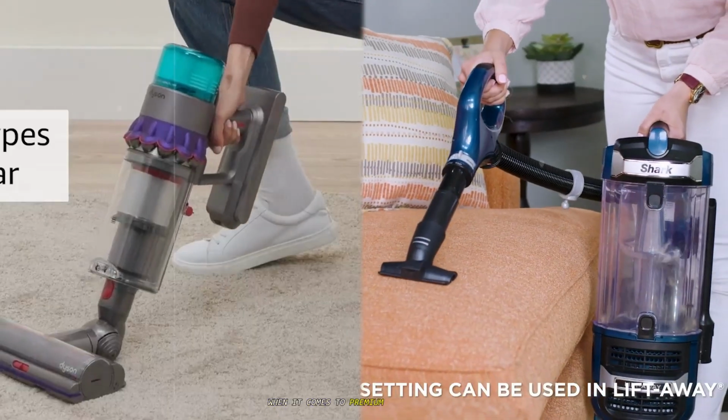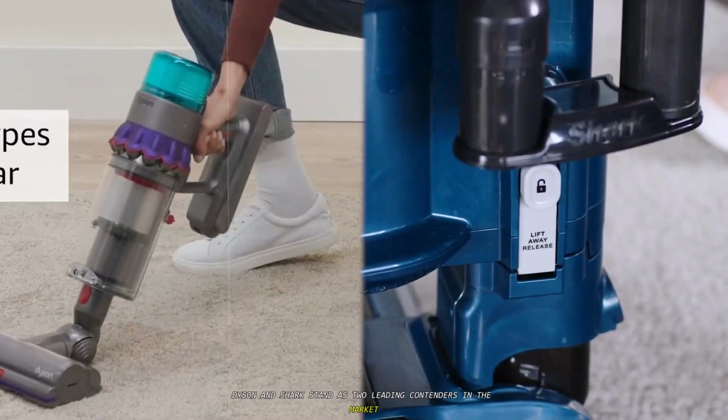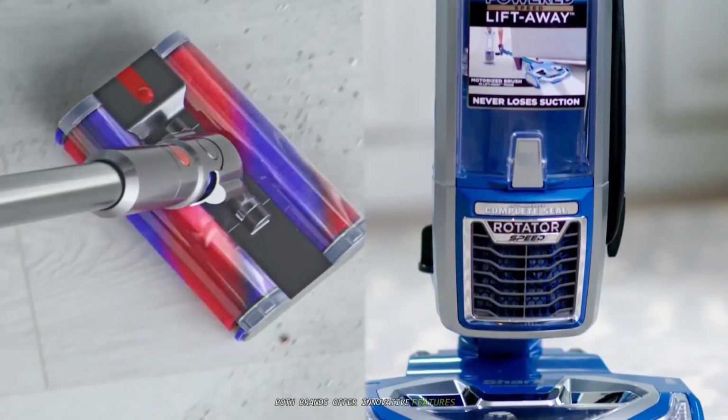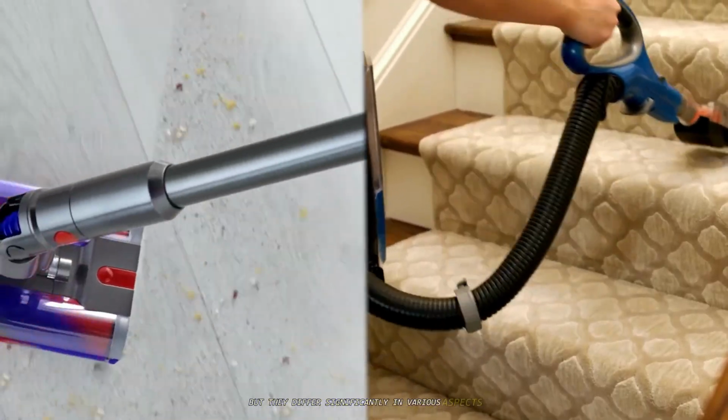When it comes to premium vacuum cleaners, Dyson and Shark stand as two leading contenders in the market. Both brands offer innovative features and reliable cleaning performance, but they differ significantly in various aspects.